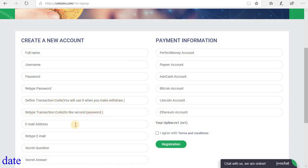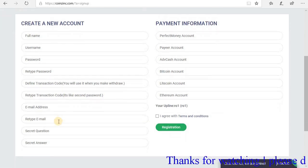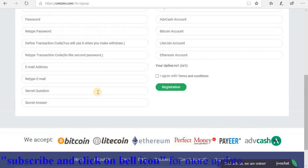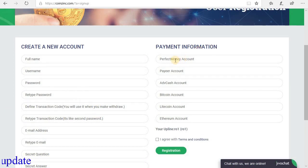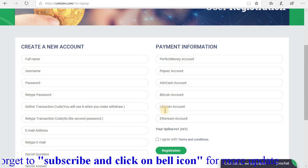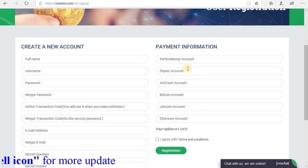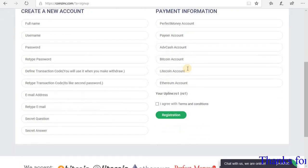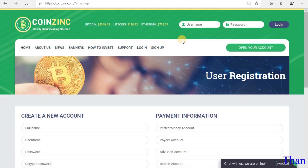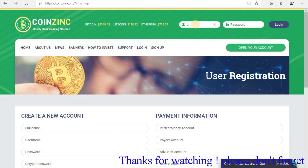Retype transaction code here, like a password, email address, retype email, secret question and secret answer. Payment information, you can fill any of these which you would like to use later: Perfect Money, Payeer, Advcash, Bitcoin, Litecoin, Ethereum, which you have and wish to use to deposit here. And I agree with terms and condition. Click here and hit the register button. So when you register, you can log in from here. So I am going to log in.